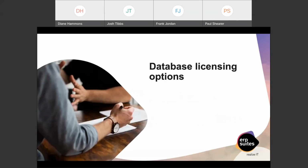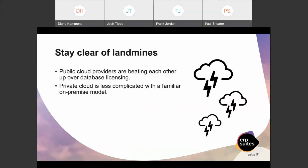So when thinking about database licensing options related to private cloud, Josh, can you give us some thoughts on what the overall landscape looks like? Should we be concerned about licensing database as opposed to public cloud? Yeah, it's always very important to look at. This is one of the things that impacts that decision quite significantly. The good news is that for most of our customers, we have licensing programs in our private cloud that look more familiar compared to their on-premise models. It tends to be more straightforward than trying to license the database in the public cloud.